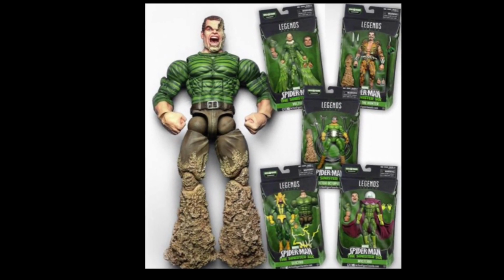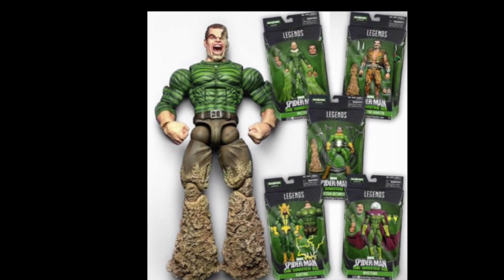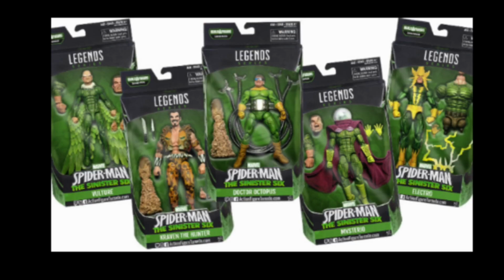And then last but not least, fresh off the press, we have the brand spanking new 2020 Sandman wave. There's a couple of figures. The only figures that I've seen up to now is the figures that I'm showing you, which is Vulture, Craven, Doc Ock, Mysterio and Electro. So these are the figures that I've seen up to now. I'm sure there's meant to be some more, but these are the only figures that I can get my hands on up to now.